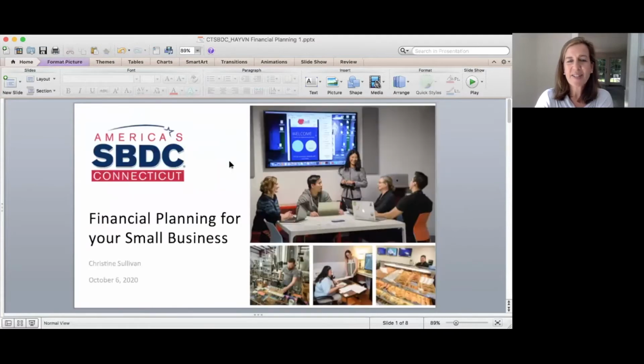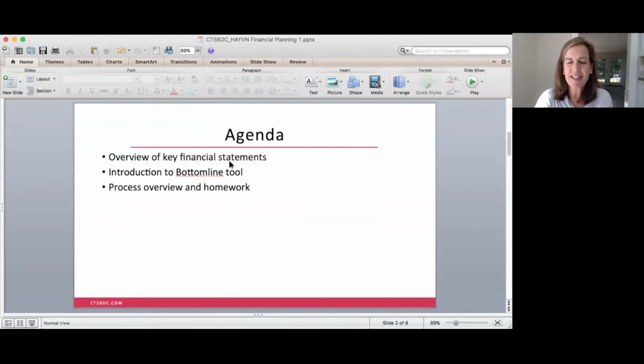So today what we're going to do is walk through, just to sort of socialize everybody who's listening, the 3 main financial statements that we look at. Walk through the tool that we're going to use, which is called Bottom Line. It's something that was created by some colleagues of mine. It's proprietary to our organization.